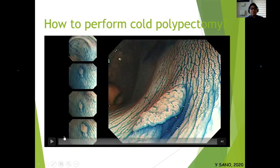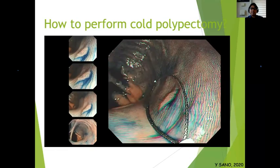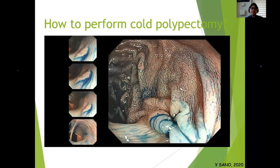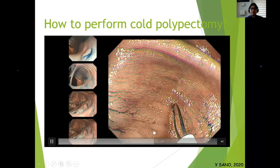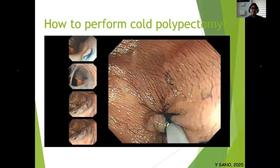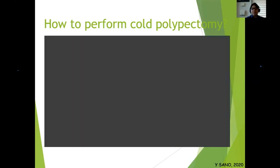And how to perform the cold polypectomy? Maybe you perform it every day, so it's very easy. This is a Captivator II snare. Attach the snare, surround the lesion, squeeze, and cut. Only the surface, you know. So there is no bleeding. And for the other small lesions, cold snare polypectomy, or cold forceps polypectomy is okay. And as you see, we always cut the surface, not including some submucosa. So it's very key to perform the cold snare resection safely.